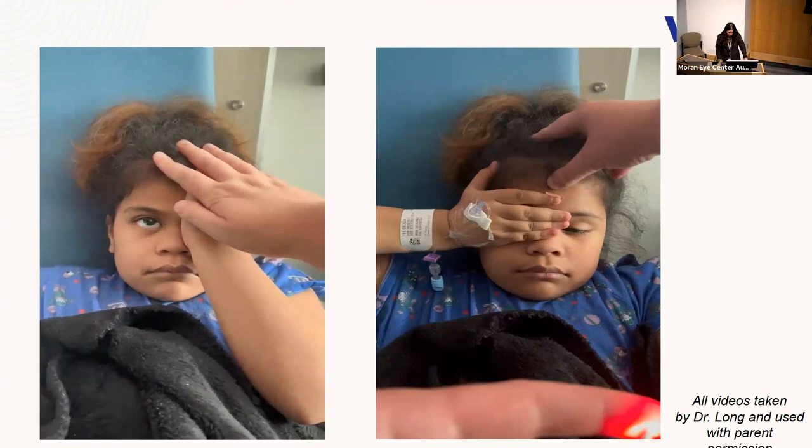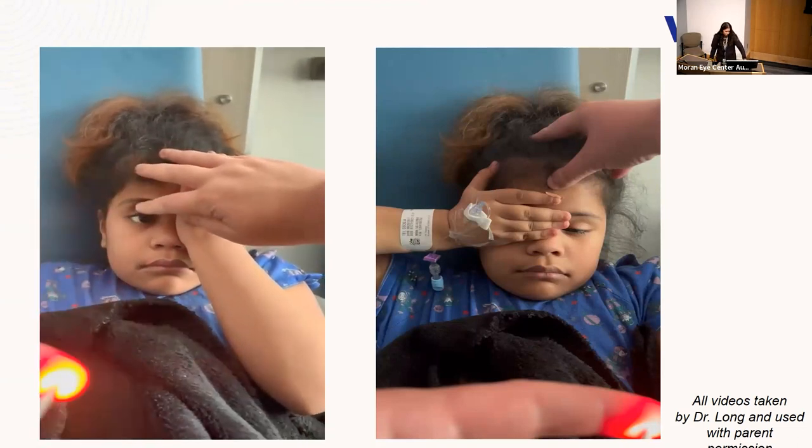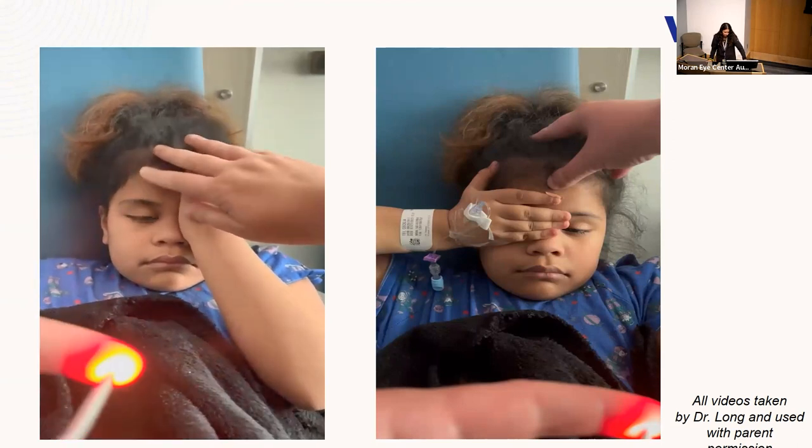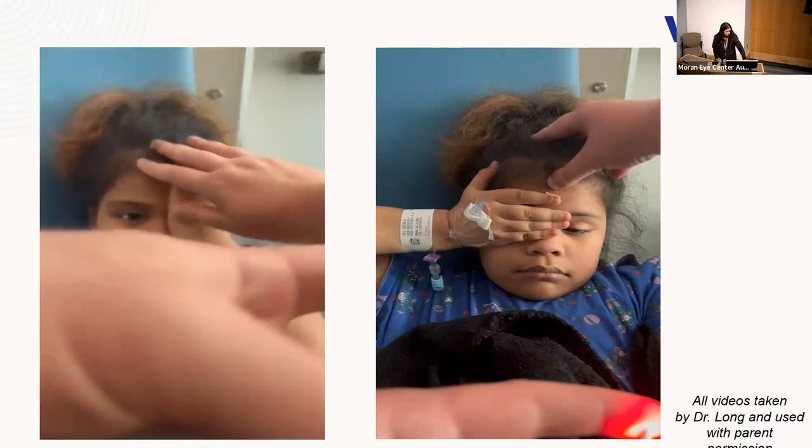Okay, one eye at a time. Good. All the way up. Oh, and it has sound too. So in the first video, you can see that the right eye has full supraduction and infraduction with -5 abduction and -3 adduction.